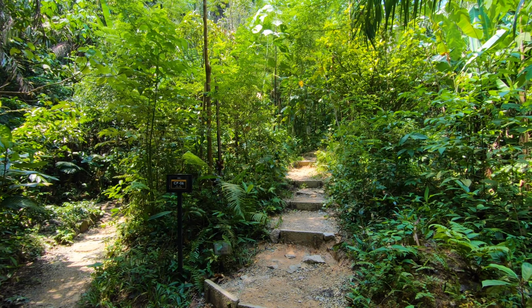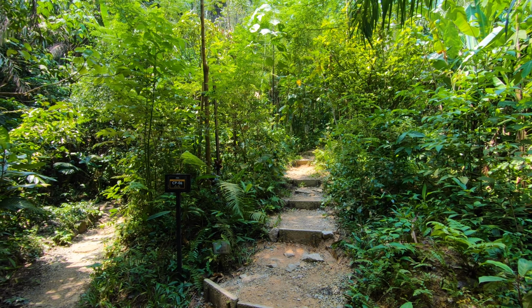This place is just, wow. It's just absolutely incredible. I've no idea how long it took them to build these trails, but wow, what an amazing job they've done. All the signposts, just being able to explore the nature.